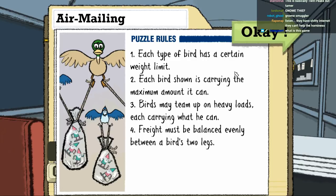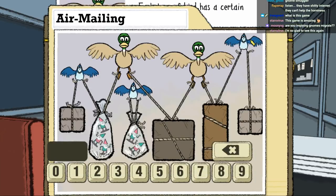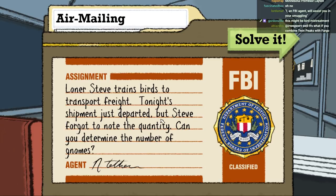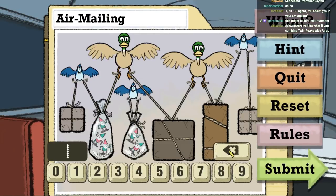Oh god. Okay, alright. This is gonna be a hard one because it's a little bit of math. Okay, so we've got a great clue right here. This clue being that these birds can carry two. This one, therefore, is probably carrying one. Was it the total amount? Total amount of gnomes? Oh, okay.